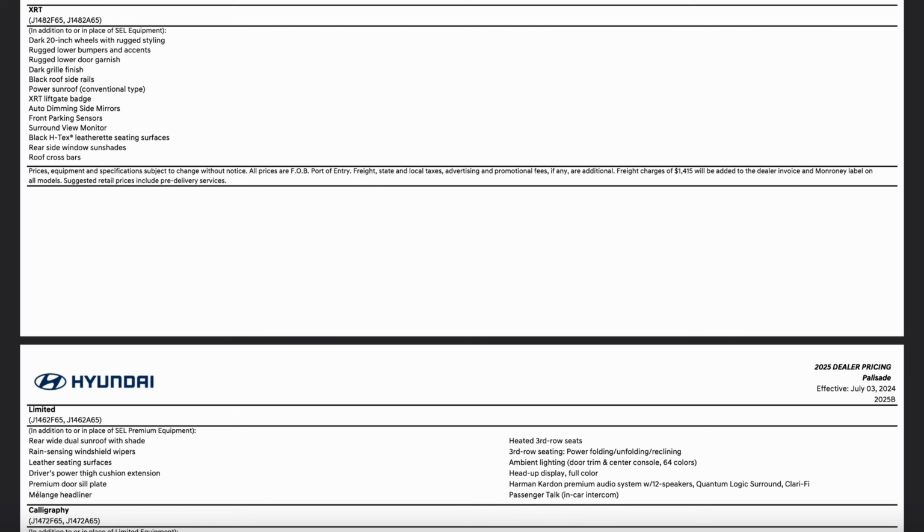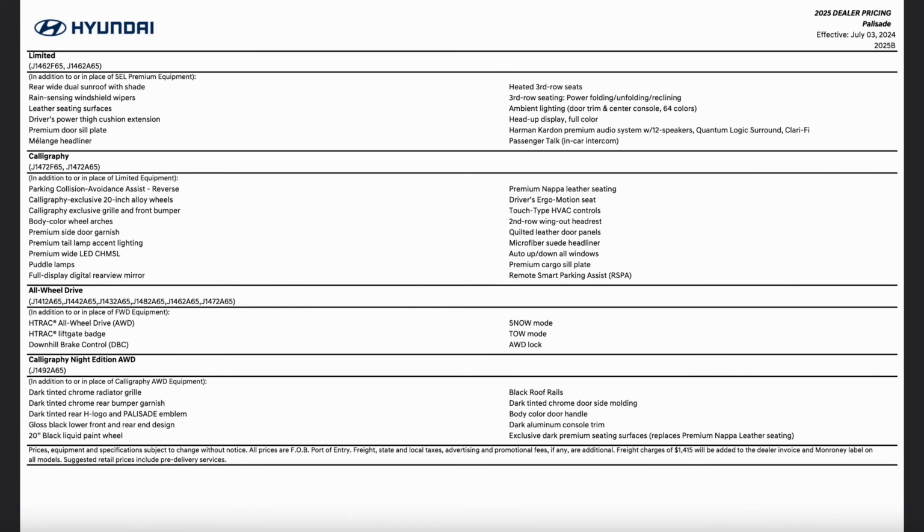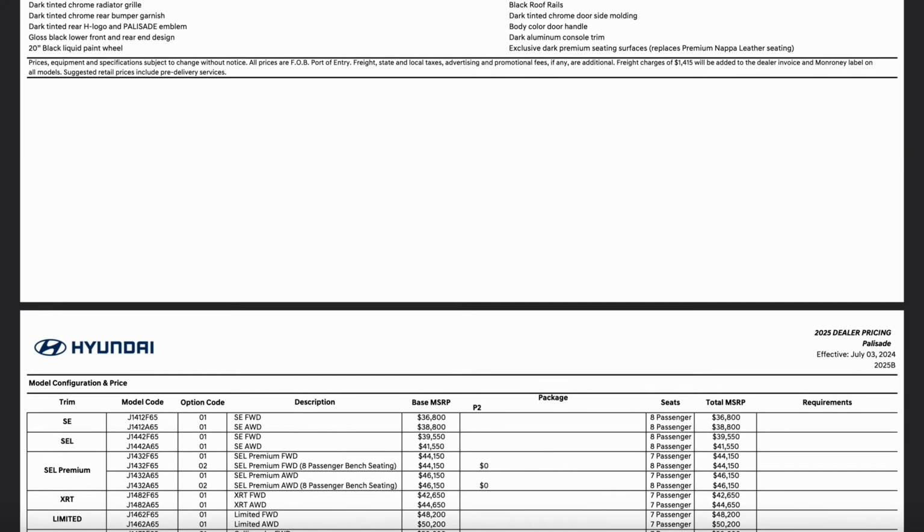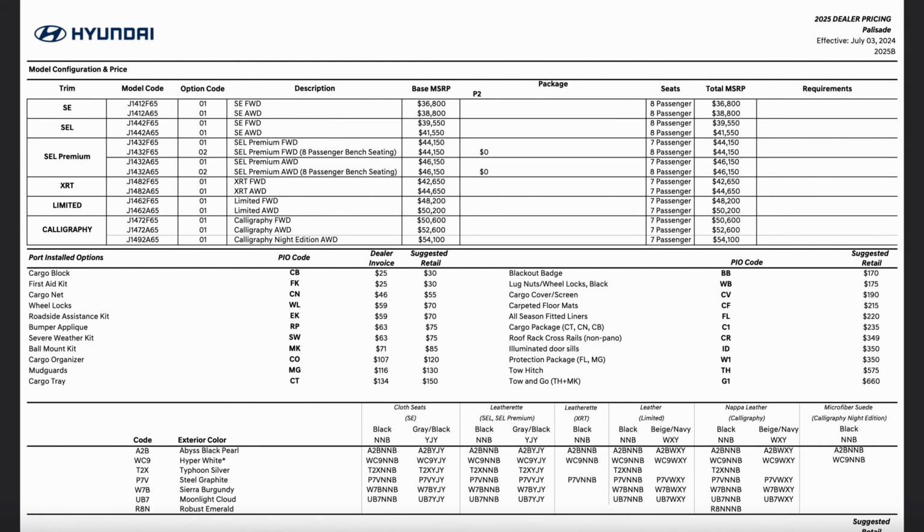I do appreciate the fact that Hyundai gives you all of the useful safety tech features as standard, like blind spot monitoring, rear cross traffic alert, forward collision alert with pedestrian and bicyclist detection, along with automatic emergency braking. All of these things do come standard, as well as automatic high beams.